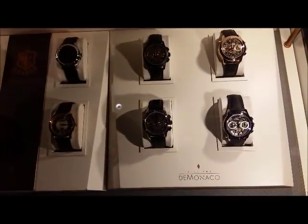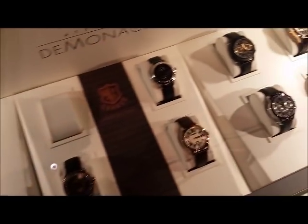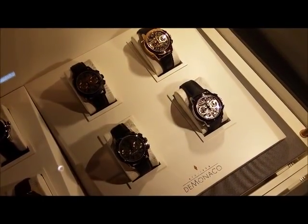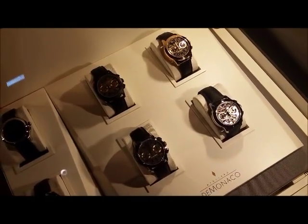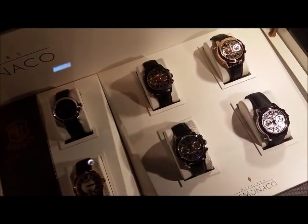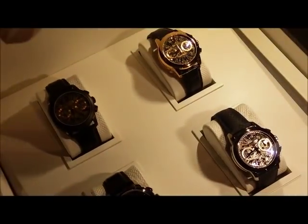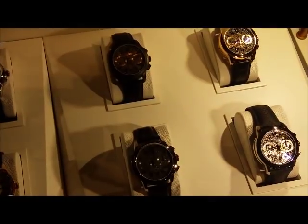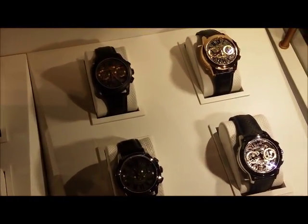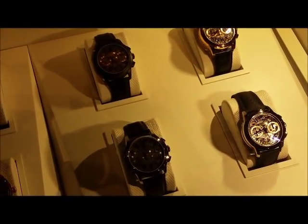How are you? Very good. And you? What's new out this year? We have some new chronographs, some new chronos, with forged carbon and 18 karat gold on the dials. Interesting. And what do these usually retail for, the new ones out this year? So this one starts at 14,400 with the forged carbon with the gold inside, and then this one with the sapphire dial is a little bit less expensive. It's 12,500.